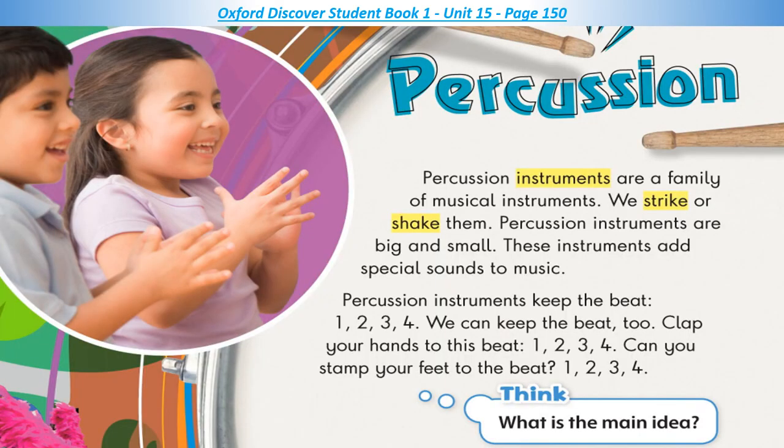Percussion instruments are a family of musical instruments. We strike or shake them. Percussion instruments are big and small. These instruments add special sounds to music. Percussion instruments keep the beat.